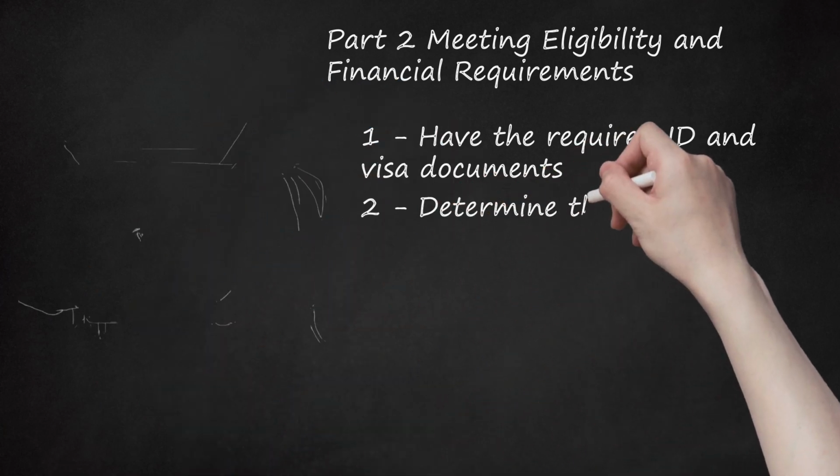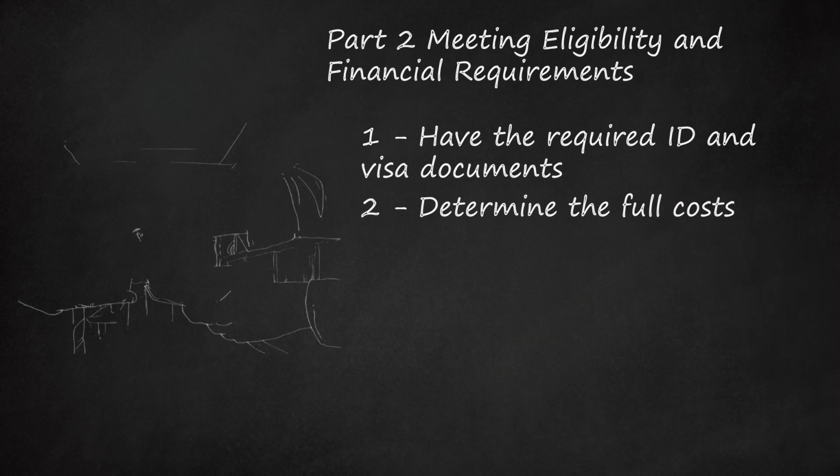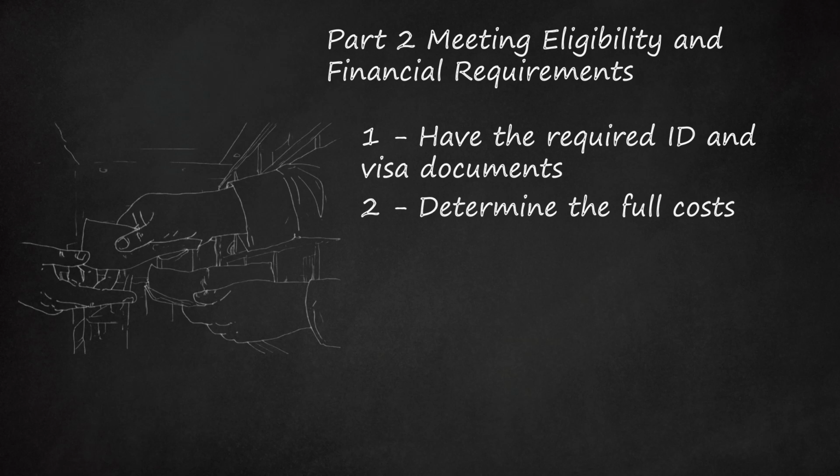2. Determine the full costs. You need to be certain that you can afford the property and meet all of the costs attached to the purchase. When you are determining the overall cost of the property, you should include the purchase price, the deposit, transfer fees, estate agent fees, and the potential for currency exchange rates to fluctuate. It is not legally necessary, but it is advisable to employ a lawyer to help you negotiate all the paperwork. Include the costs of a lawyer in your calculations.